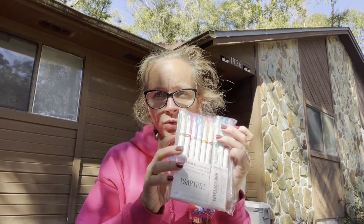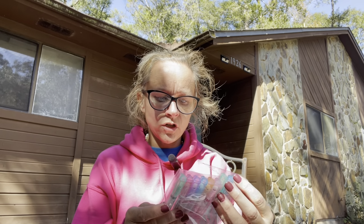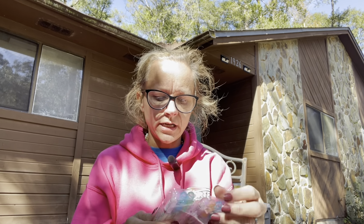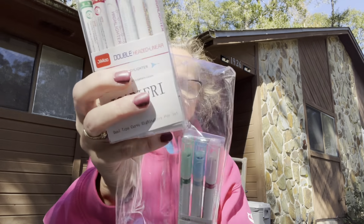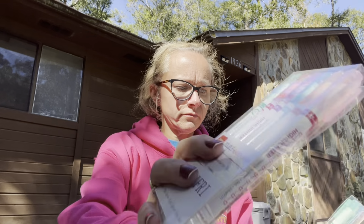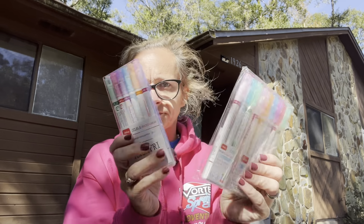I picked up 2 of these. These are the double-headed curved highlighters, so they have the different wands. They have stars and hearts and lines. And so it's 1, 2, 3, 6, 7, 8, 9. So there's 9 in each pack. They're dual tip. So I did get 2 sets of that. Trying to find somewhere to put all this stuff.